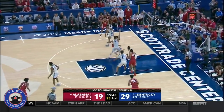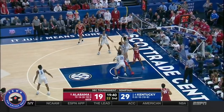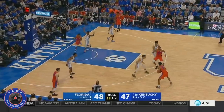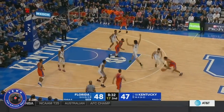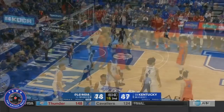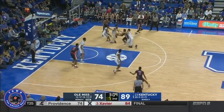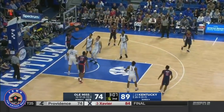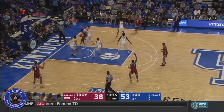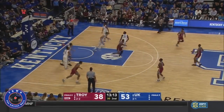This is an example of what he does well. Because of his length, he's able to contest the shot, and then the help defense comes in. But the next clip is an example of where he struggles. Teams can take advantage of him in the pick and roll. He doesn't have the best instincts. So the natural concern is, who does he guard in the NBA? If he's going to be a 4, he's going to have to defend in the post. If he's a 3, he's going to have to defend guys on the perimeter, an area in which he might struggle. So time will tell what kind of option he is once he gets to the NBA.